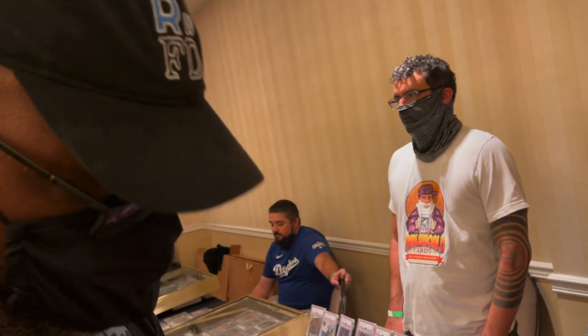I'm always buying stuff, and then I just slab it. That's why I send them in. I'm at that point now where if I try to sell a raw card, I can't, because people are like, must be something wrong with it. Why is he selling a raw card when all he does is slabs? And so I've got to slab it.